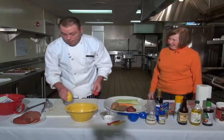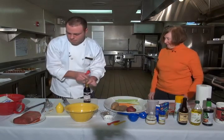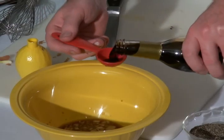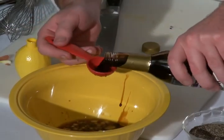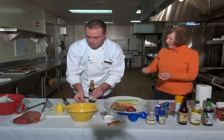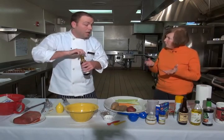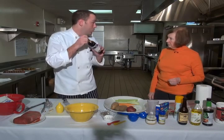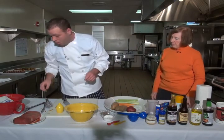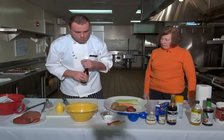And then I need 3 tablespoons of balsamic vinegar. Oh, right there it is. I like to pour over the bowl just in case you spill or overfill. Mm-hmm, that's good. Because really, a little over won't make any difference. No, it won't. You'll just have more liquid. If you don't like balsamic vinegar, you can use distilled vinegar. But the balsamic vinegar has a richer flavor, and it's certainly going to be a better marinade. Okay, 1.5 teaspoons of Worcestershire sauce.